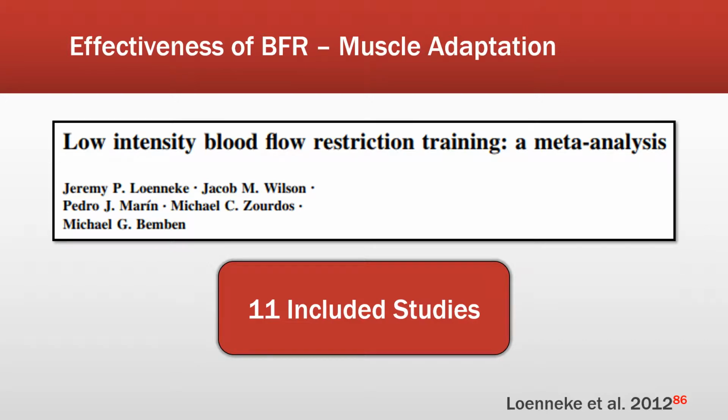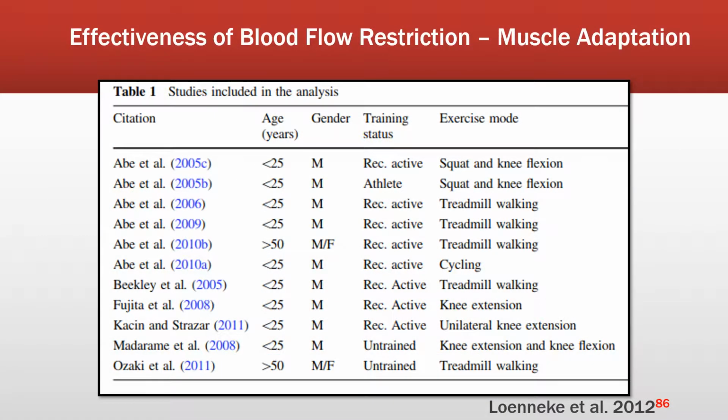Okay, starting off with a larger picture idea of what the effectiveness of blood flow restriction training is. This is a meta-analysis that was done in 2011 by Jeremy Loenneke and company. They are at the University of Oklahoma and have done a great amount of the research that has come out since about 2008. 11 studies were included within. This first table gives you a good idea of the patient population as well as the exercise mode and intensity that was utilized.